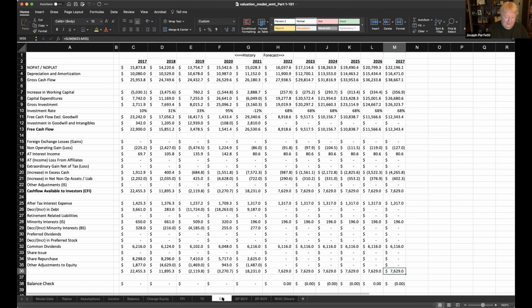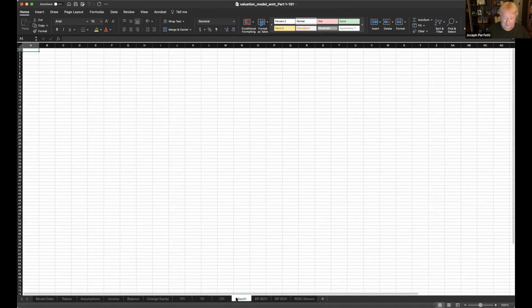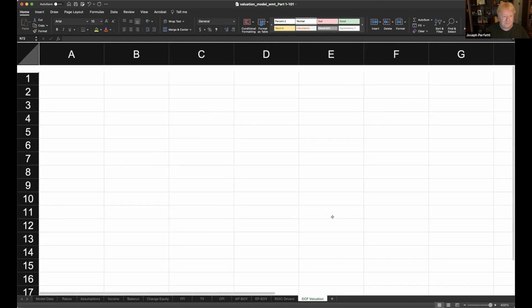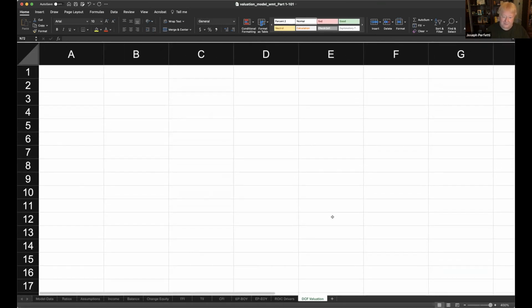To do that, we're going to start by adding a new tab over here on the far right. I'm going to call this my DCF valuation tab, for enterprise discounted cash flow, and I'll move it to be the final tab in our model. Let me make it a little bigger so it's easy to see what we're doing. We're going to follow the Modigliani-Miller format for valuation. So we start out with operating value, and operating value is based on free cash flow.